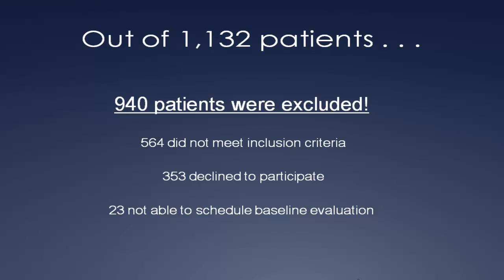As an illustration of how difficult it is to do research that generates a large enough group to be statistically relevant, out of 1,132 patients contacted by phone, 940 patients were excluded. 564 did not meet the inclusion criteria, 353 declined to participate, and 23 were not available for the scheduled baseline evaluation. There were 192 patients finally enrolled, with 70 at the Iowa site and 122 at the Minnesota site.